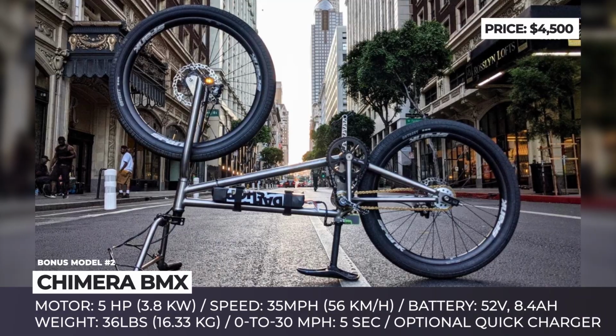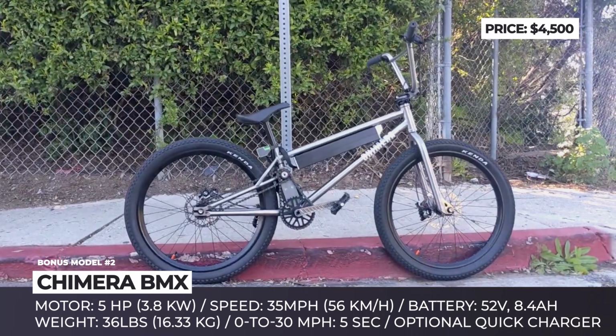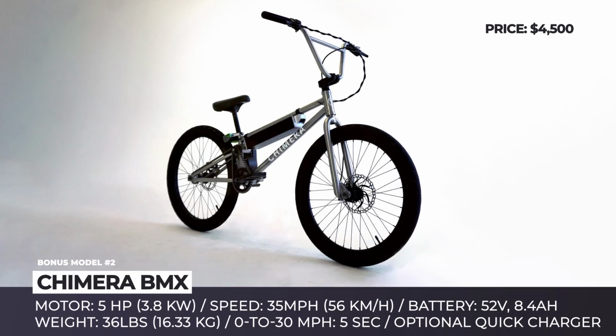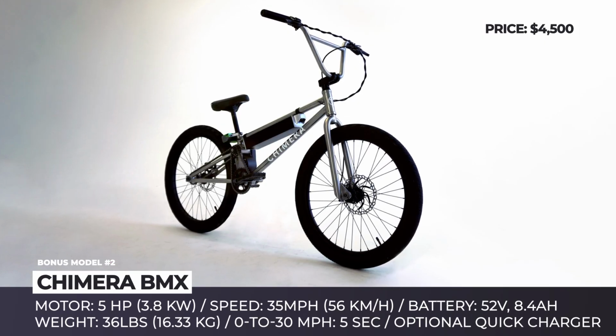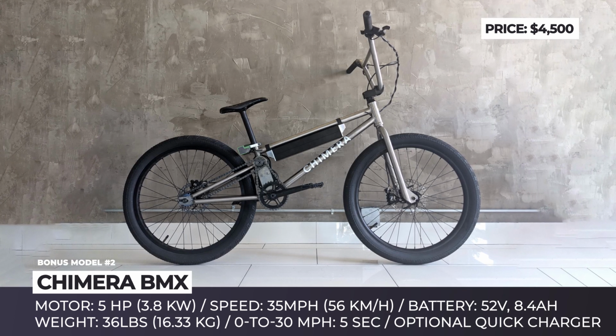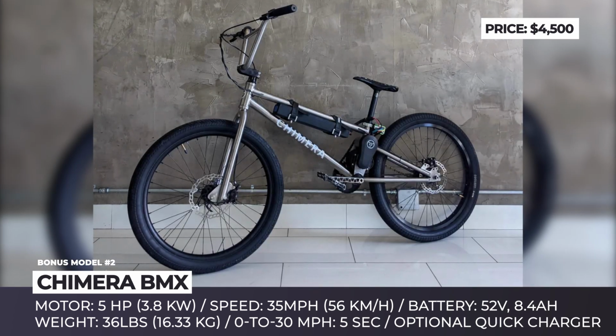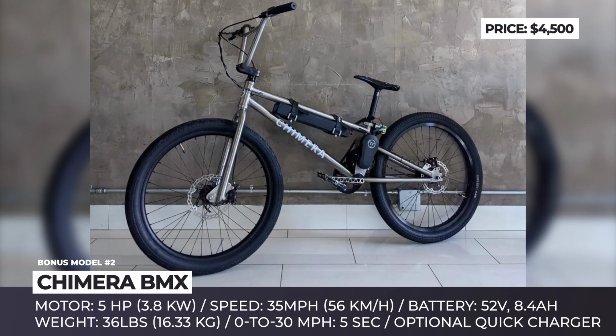Chimera BMX. A company from Los Angeles has decided to merge the traits of a BMX bike with those of a powerful electric commuting vehicle. The resulting creation was called the Chimera. This modest-looking bike is actually hiding a lot of innovations, unusual engineering solutions, and quality materials inside.